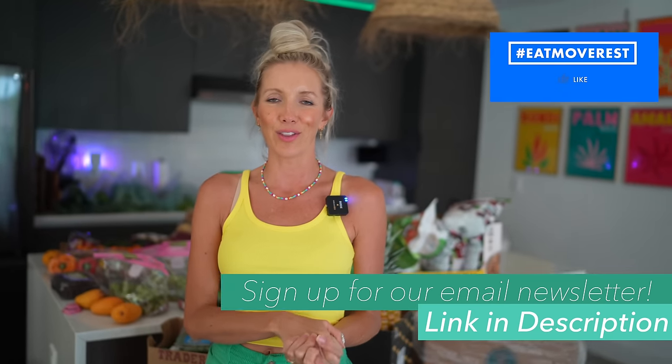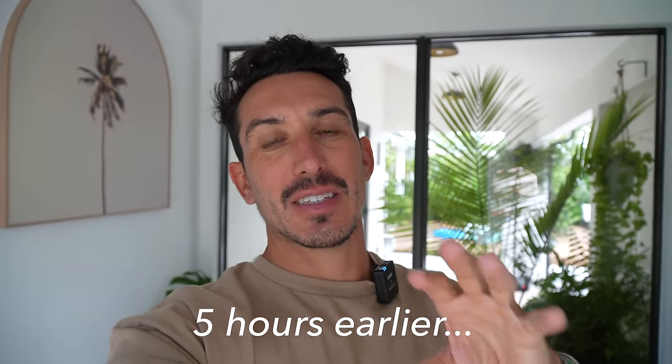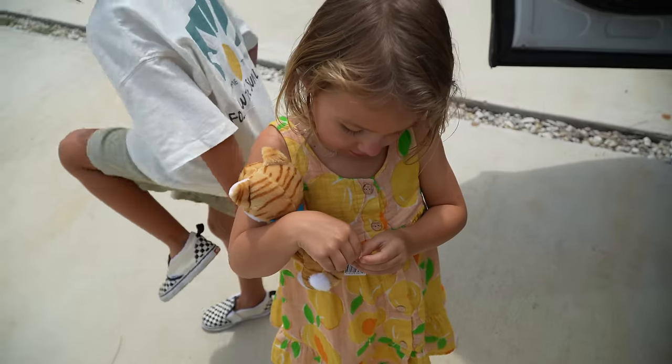Let's jump right into the food haul. We are trying to get out the door. If you guys are parents, you know the struggle. This is always the hardest part, is just getting out the door. We've got water, we've got snacks, we've got treats, we've got salads, we've got lunch, we've got everything we need, we've got toys and pet kitties. Liv's bringing her pet kitty.